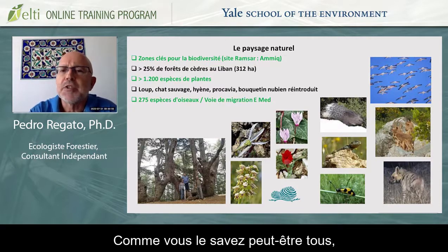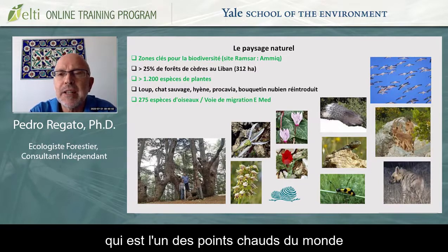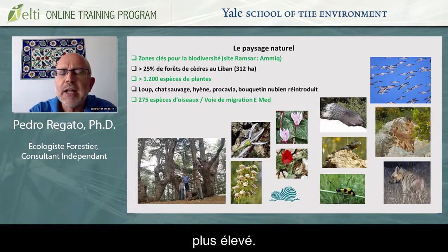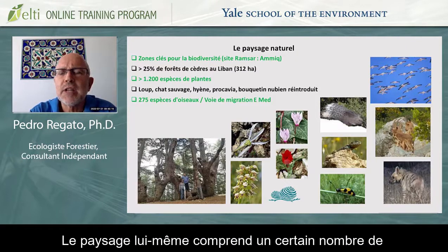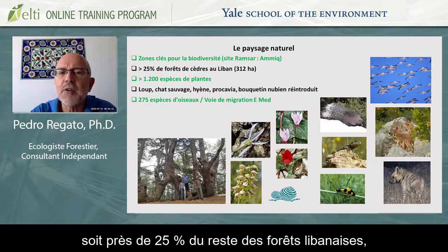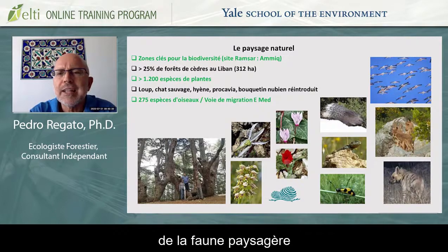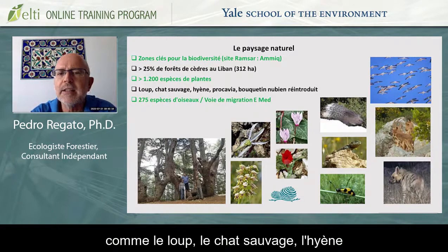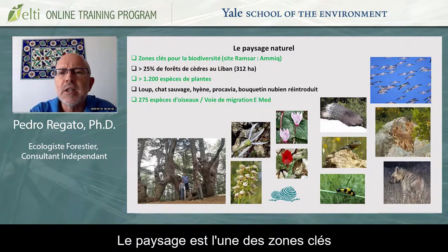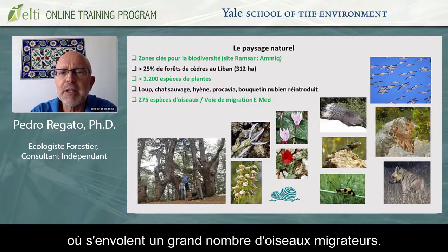A few features of the landscape. Well, as you all may know, the area belongs to the Mediterranean hotspot, which is one of the worldwide hotspots with higher levels of plant endemism. And the landscape itself includes a number of key biodiversity areas. A bit more than 25% of the remaining cedar forests in Lebanon, about 1,200 plant species, and key fauna like the wolf, wildcat, hyena, and the recently reintroduced Nubian ibex. And the landscape is one of the key areas in the Eastern Mediterranean flyway, including a large number of migratory birds.